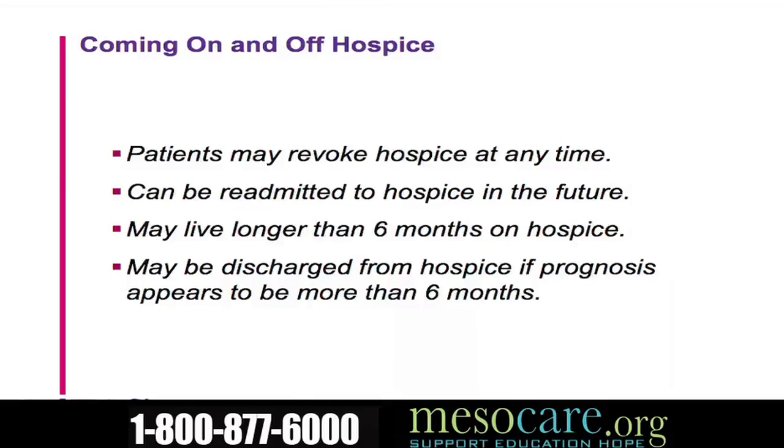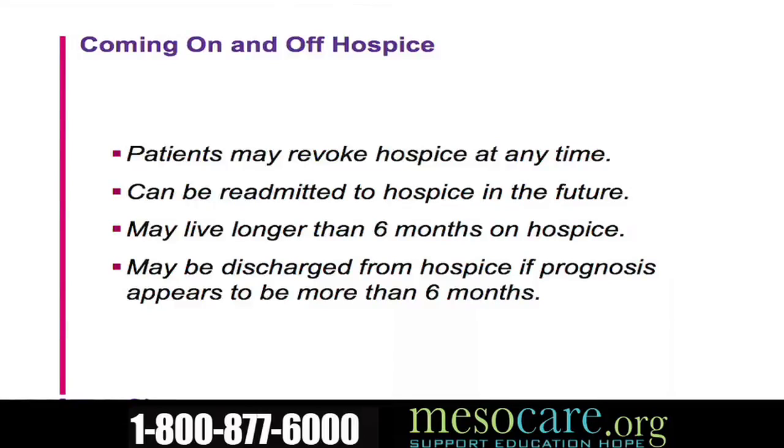But patients can also what we call revoke hospice. They can say, okay, I think I want to go back to curative care. They can decide, well, I don't want any care right now. They can always sign off hospice at any given time. They contact the hospice, they sign a form, and everything is turned back to normal with their Medicare coverage. They can be readmitted any time in the future, and that's what's wonderful about an unlimited benefit. They don't use up so many days and now have so few remaining when they decide it's time to come back to hospice.